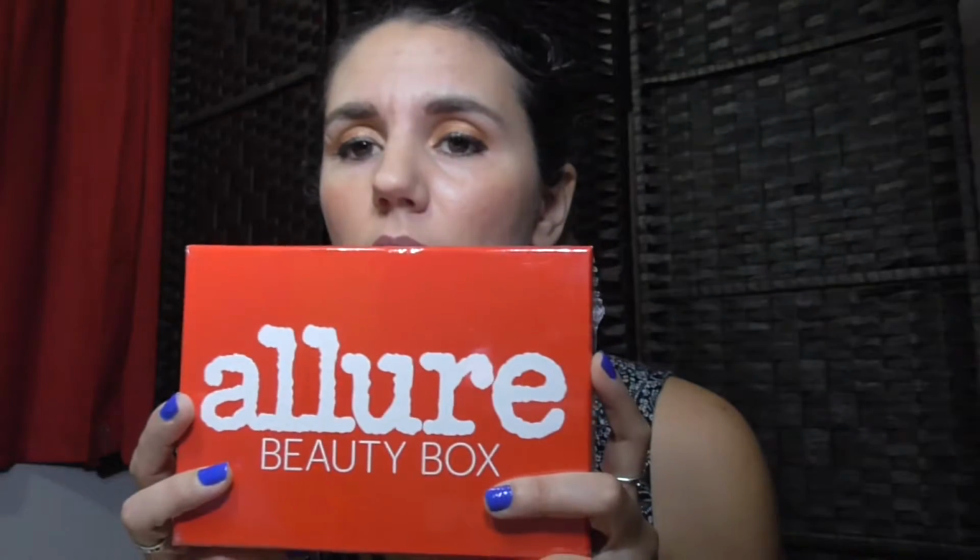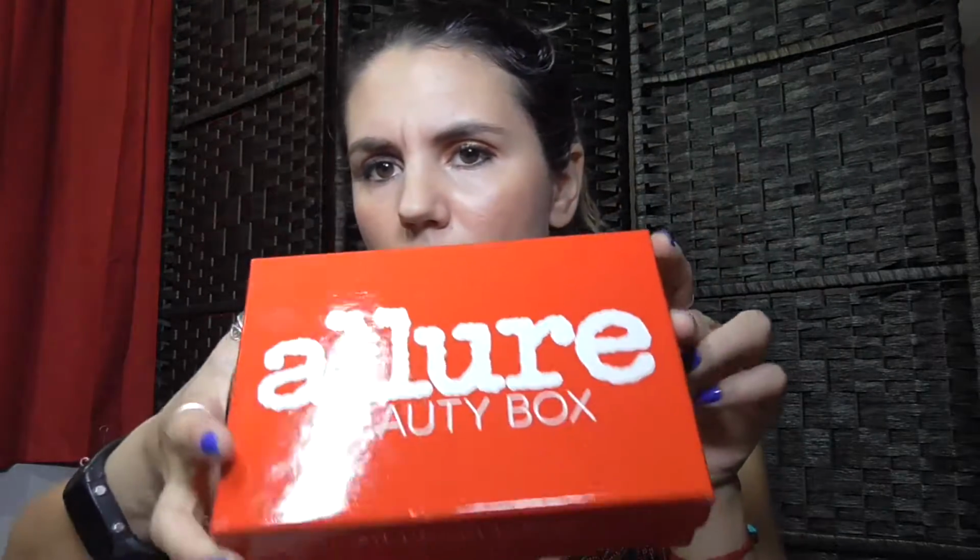We have Allure Beauty Box, and this one is for the month of May 2018, and here we're gonna go and open it. I usually like my Allure. This one is a $15 a month beauty bag. Comes with a plastic. We open it. It has a little booklet. And I've been doing this, that I actually read about the products and I also take them out, so it's easier.